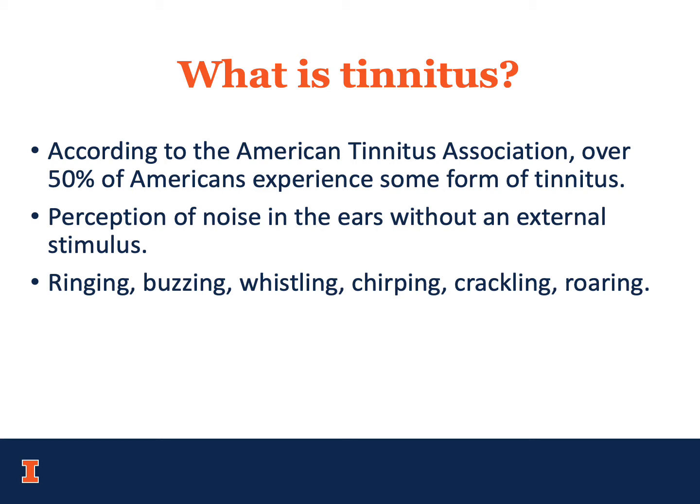Tinnitus is a perception of noise in the ears without an external stimulus, and some people describe it as ringing, buzzing, whistling, chirping, crackling, or roaring. For some individuals, the tinnitus is only occasional, while for others it is more constant. There currently is no cure for tinnitus, although there are ways to help alleviate the perception. Today I'm going to talk about some apps to help you alleviate that perception and manage some of your symptoms.